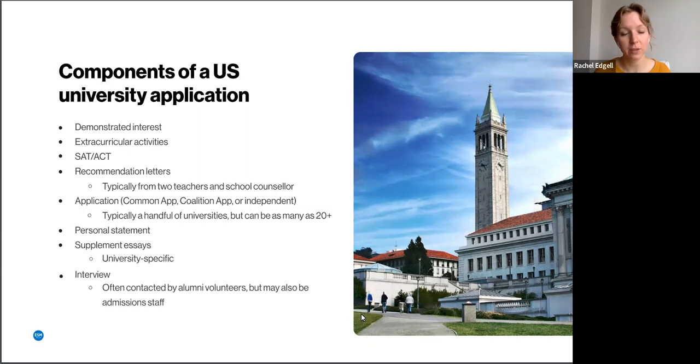We will talk about timelines in a little bit, and I'll come back to this, but just to preview again. Then finally, I think a big difference with the UK is the interview. It tends to have a much smaller role in the US application process. A lot of universities do offer interviews, but they are typically conducted by alumni of that university. For example, I used to do interviews for Princeton, and they were very casual conversations. They were not at all subject specific. It was about 30 minutes of me just asking the student, what is your favorite subject in school?